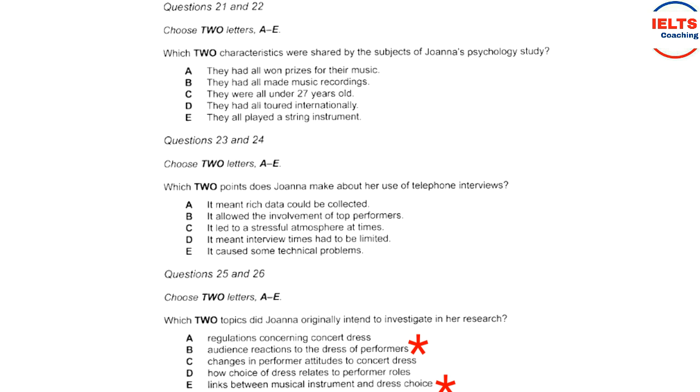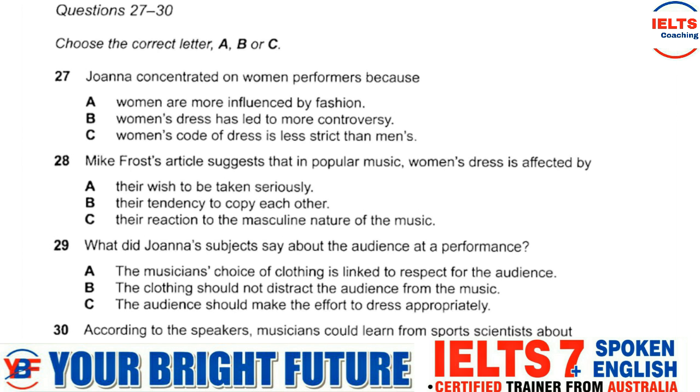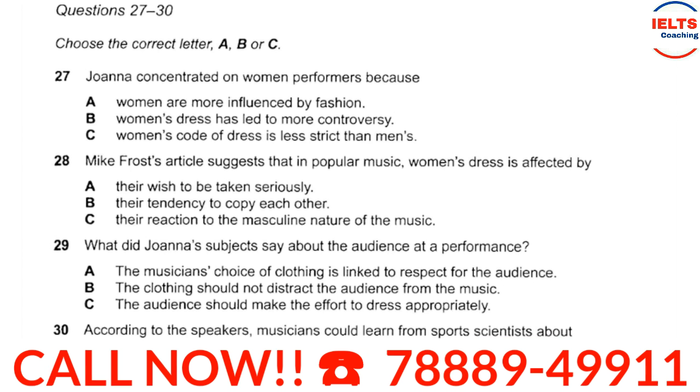Let's go ahead and check out the remaining 4 multiple choice questions. For each question we have to figure out one statement now. Joanna concentrated on women performers because why did she focus on women? A, women are more influenced by fashion. B, women's dress has led to more controversy. C, women's code of dress is less strict than men's.